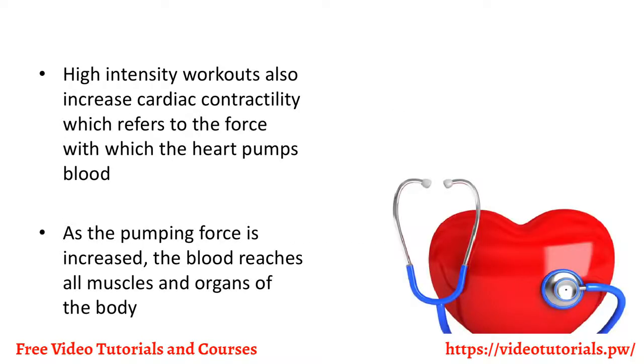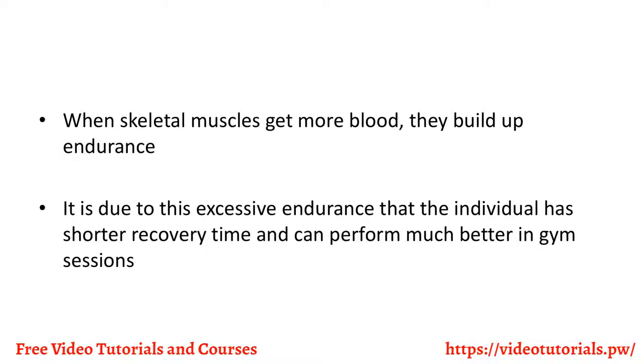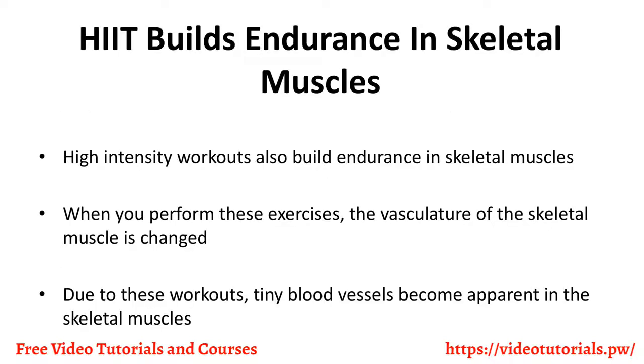High-intensity workouts also increase cardiac contractility, which refers to the force with which the heart pumps blood. As the pumping force is increased, the blood reaches all muscles and organs of the body. When skeletal muscles get more blood, they build up endurance. It's due to this increased endurance that the individual has a shorter recovery time and can perform much better in gym sessions. High-intensity workouts also build endurance in skeletal muscles.